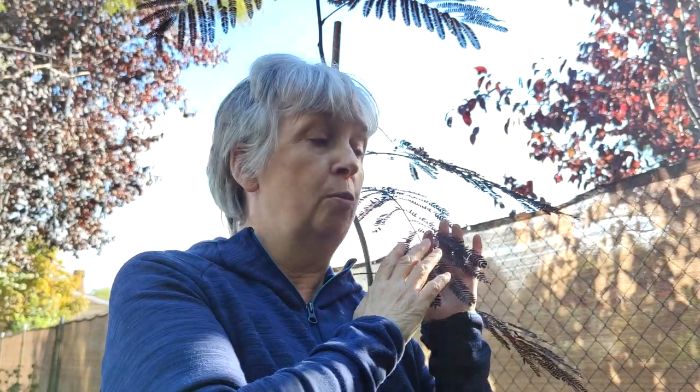This Persian silk tree, as we've seen, has lovely, beautiful fern-like leaves, which gives beautiful dappled shade, which is what I'm looking for. The leaves start off a darkish green, and then they change as the season progresses to a dark red, and then to this almost chocolate colour by the time fall arrives.